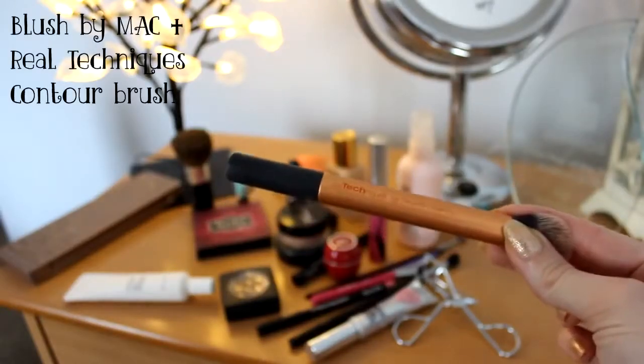After that, I'm applying my favourite blush from MAC, Well Dressed, to my cheeks as so.